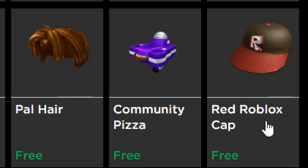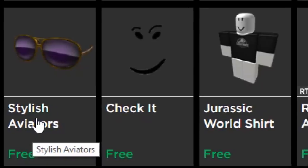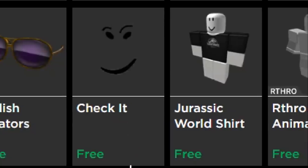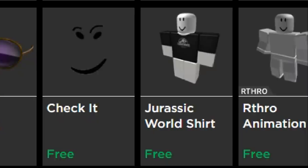Then you have the red Roblox cap, which is just a bootleg version of the original Roblox cap. This is from 2011, whatever. It's cool, I guess. Then you have the stylish aviators, and these would be cool if not every single noob on Roblox owned these. So there you go. Then you have Check It, the classic 2009 face that's always been free. You know, that's how you know you're a noob, rocking those free faces.